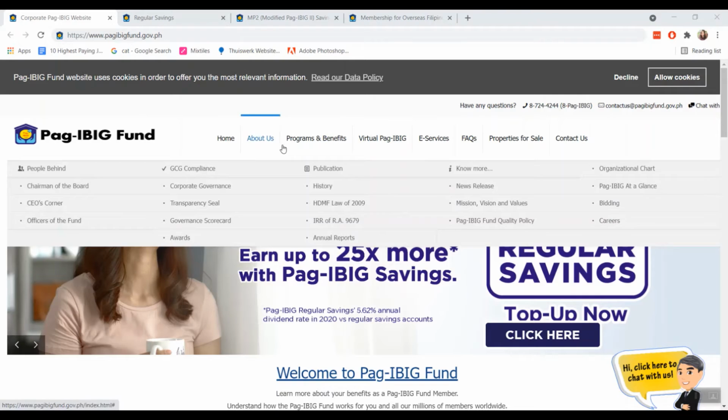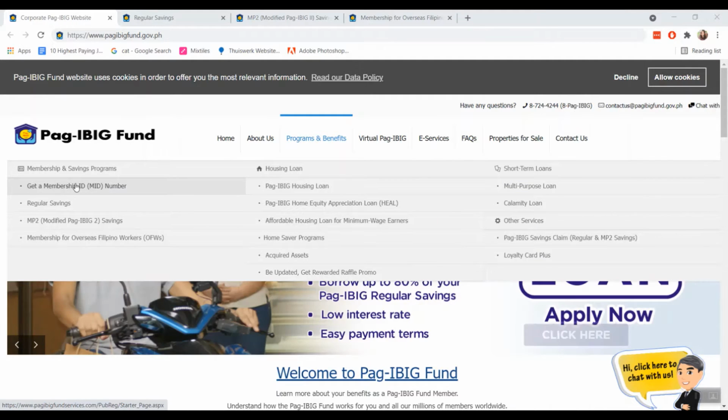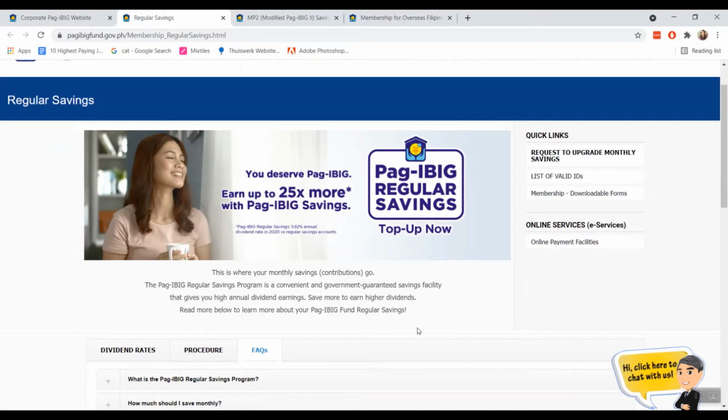So let's start with getting a membership ID. I believe earlier I talked about this. If you don't have a number yet, go ahead and click this one, apply for your number. Let's go to regular savings. This is very interesting. This is actually where your monthly savings or contributions go.